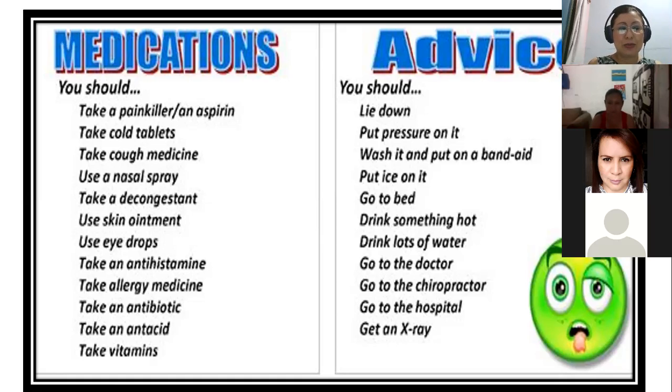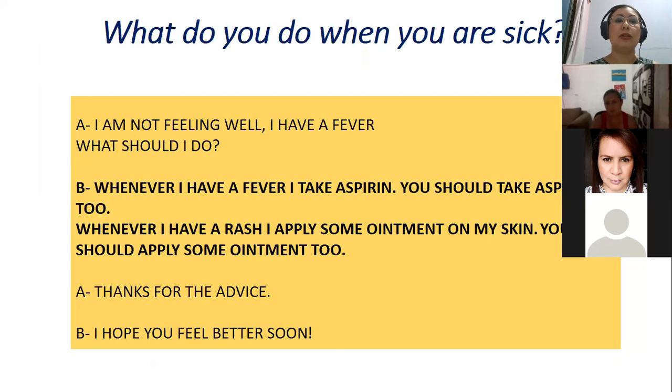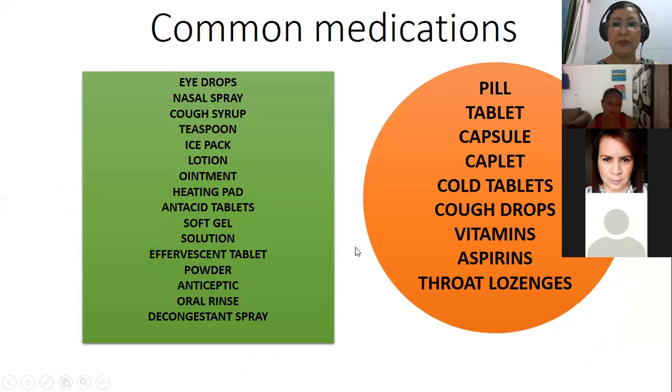So today, my dears, we have talked about how to say how you feel, how to express that you don't feel well because you feel sick, and to ask and give advice about medicine that is prescribed by a doctor, or some remedies that you can do or prepare at home. Do you have questions about the topic? No? Okay, excellent.